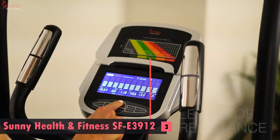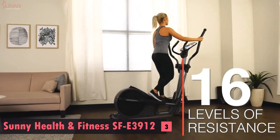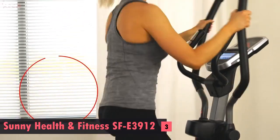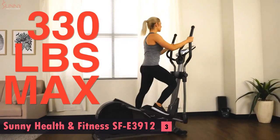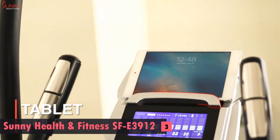Or push yourself with 16 levels of programmable magnetic resistance. Take advantage of 24 target-specific custom workout profiles that can help you reach your fitness goals. Made with a sturdy, space-saving frame, this elliptical has a weight capacity of 330 pounds. Stay engaged with your favorite apps with the tablet holder.